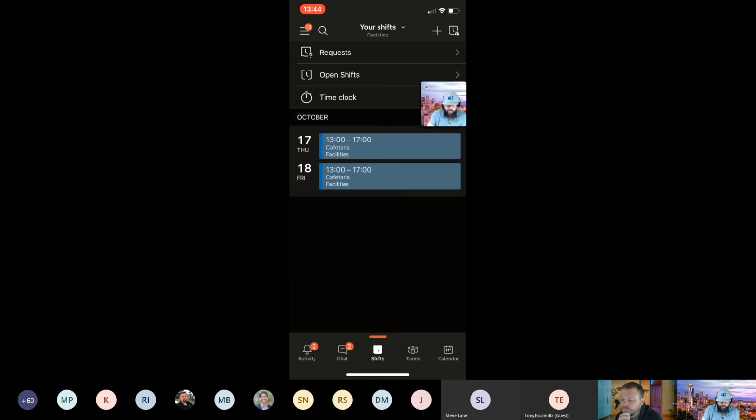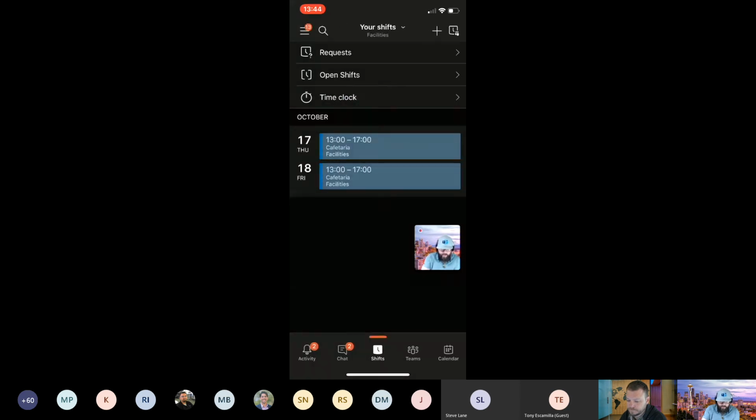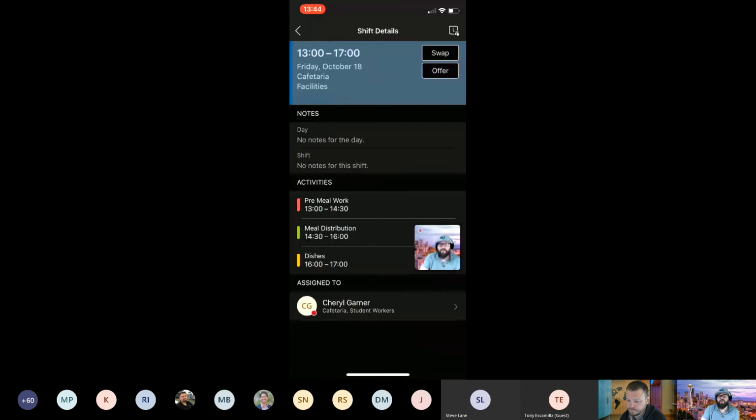So this is just an indication that I should not take this open shift because I already have a shift. I can click on this open shift and I see here all the information that is assigned to that shift. If I go into the shift where I've added the activities, you actually see here that I have the pre-meal work, the meal distribution, and the dishes, so I know exactly what to do.